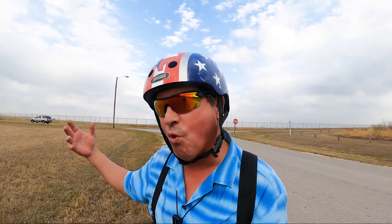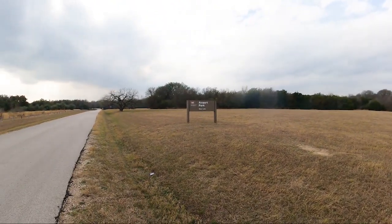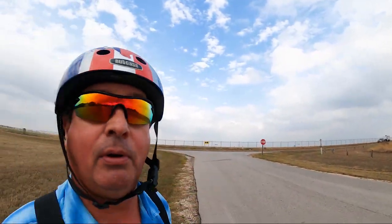I'm down in the heart of Texas, Waco Lake, spending New Year's at Waco Lake. But today, I find myself at an airport park on Waco Lake. And it's called Airport Park because there's an airport right over that hill.